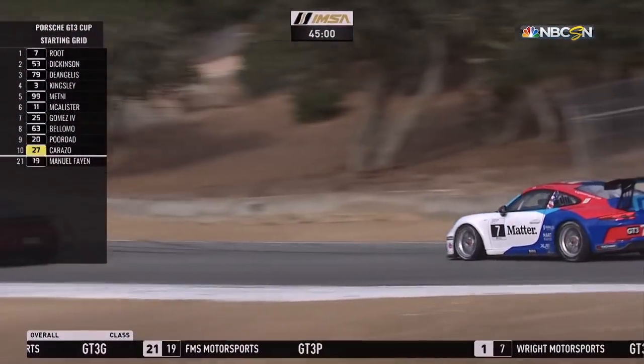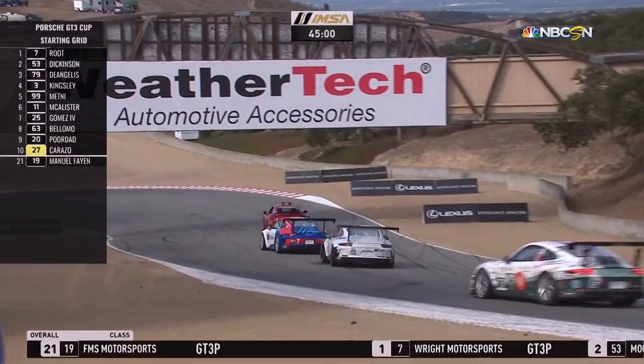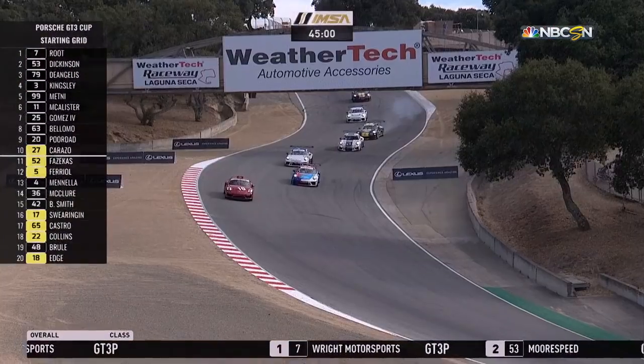I talked with Max before race number 1. He felt pretty confident, but he said, you know what? It's still about who can manage the tires.